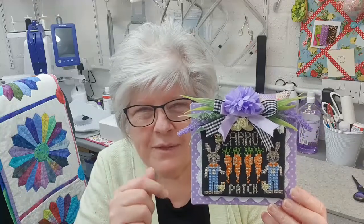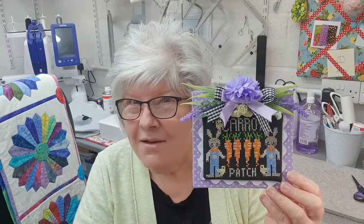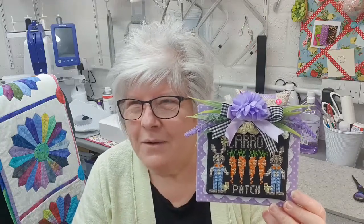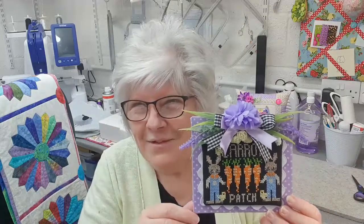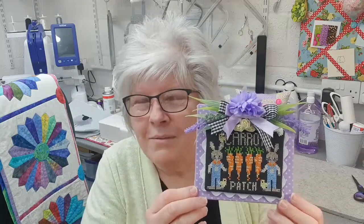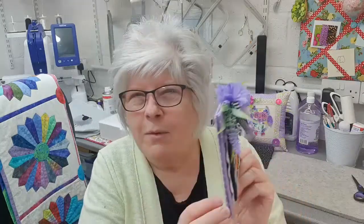So I was sticking it down bit by bit, and it looked fine to start with. Then I ended up with a little bit of glue over the edge here, and it made a lump on the front. So I had to pull it apart. But if you've ever used hot glue guns before, you know it's not easy to pull things apart. Anyhow, it's done. I'm pleased with the end result. And I can't wait to make more of these little cross stitch pieces. I love them. And I've got my magnets on the back ready.